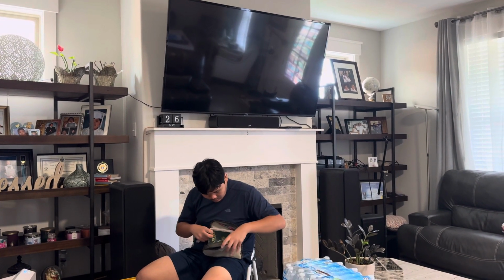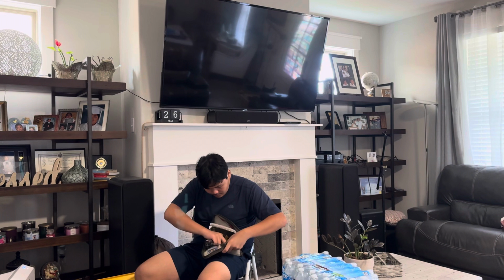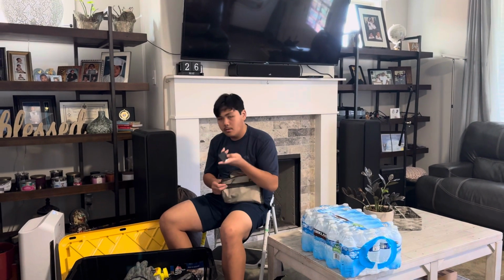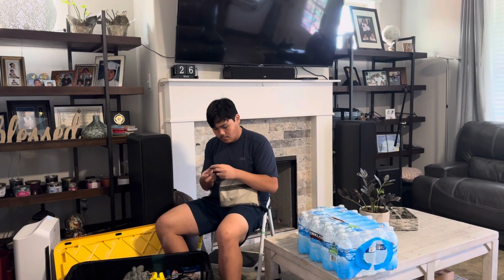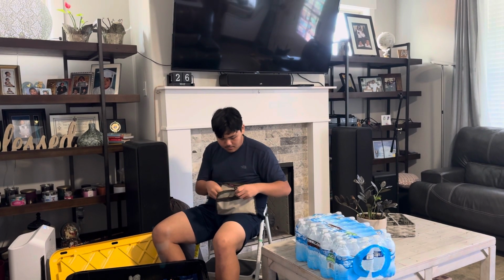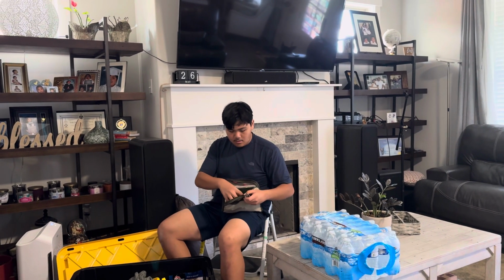I recommend, as well as a knife, a multi-tool, just for safekeeping, just in case you need something more.